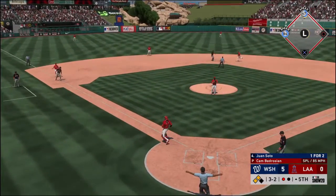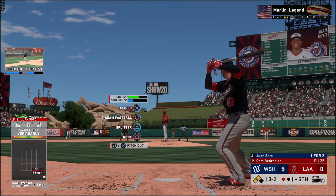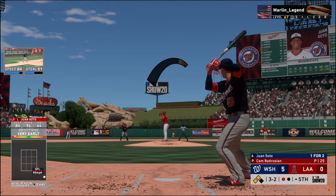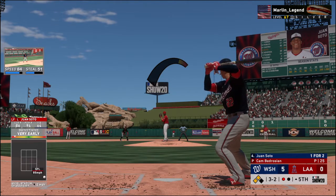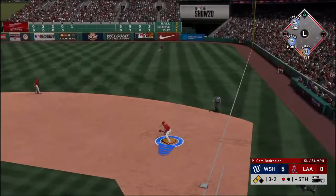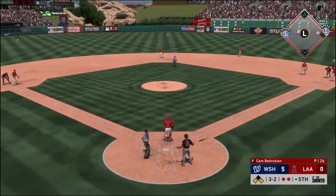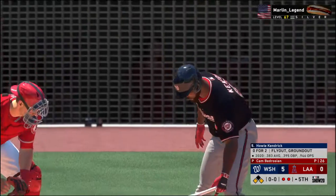In the dirt and block behind the plate. Good job to corral this quickly as the runners hold on. Now the 3-2 pitch. Hard hit to first. The throw to the plate, and he's out at the plate as they cut him down trying to score.